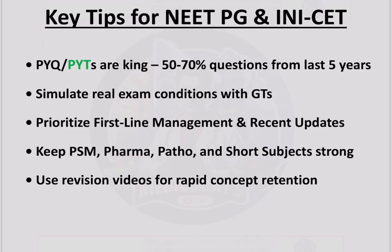Previous year questions and previous year topics are the king. When you do previous year questions, on most platforms you will get the explanation as well, so please go through the explanations. They might give important points in bold letters. What are the important topics? What are the important concepts to be understood from that question under the explanation? So at least read the bold letters, the important keywords there.